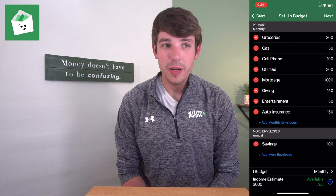Here's the pros. Overall, Goodbudget is very simple in its look. There's not much distracting in it, which I like. The simpler the budgeting app, the better, because it minimizes complexity. The more complex a budgeting app is, I'm convinced, makes it more difficult to keep up with your budget.